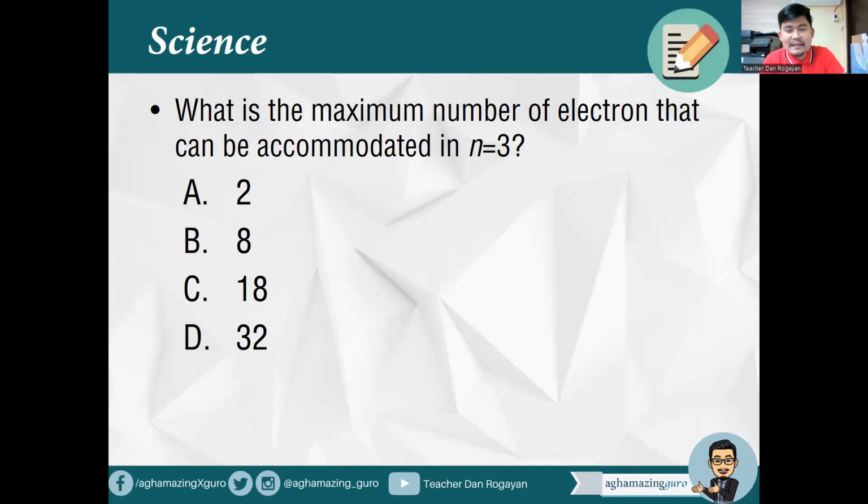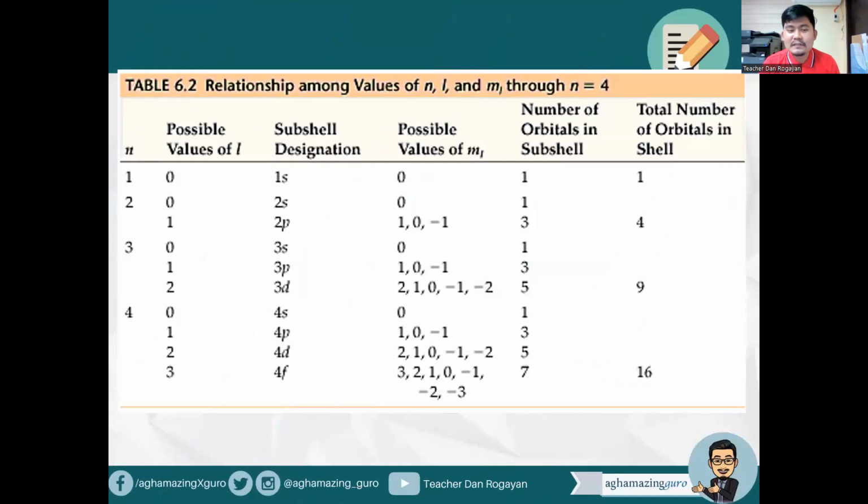Okay, B, yes. C. Wild guess, it's okay? Alright. Okay, di ba, meron tayong sa energy level number 1, you have your S, di ba? So energy level number 2 yung SP. Okay? Then energy level n 3 is SPD. So, ilan yon? That is actually 18. Alright? So, tignan nga natin kung tama. Okay, so n, 1, 2, 3, no? So we have the SPD, no?